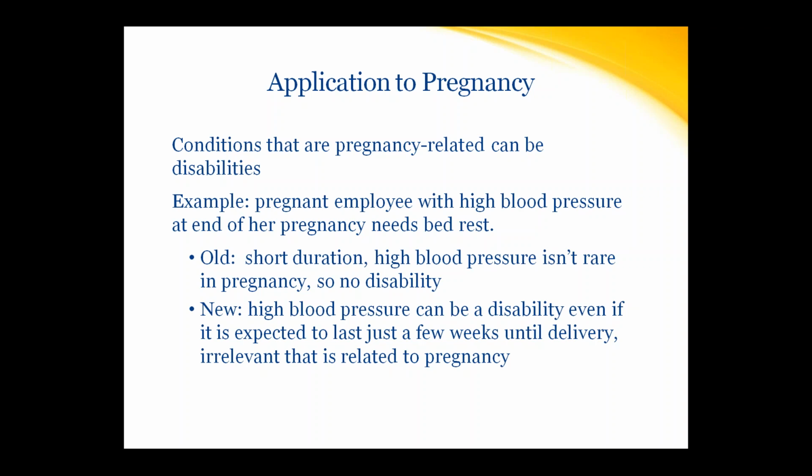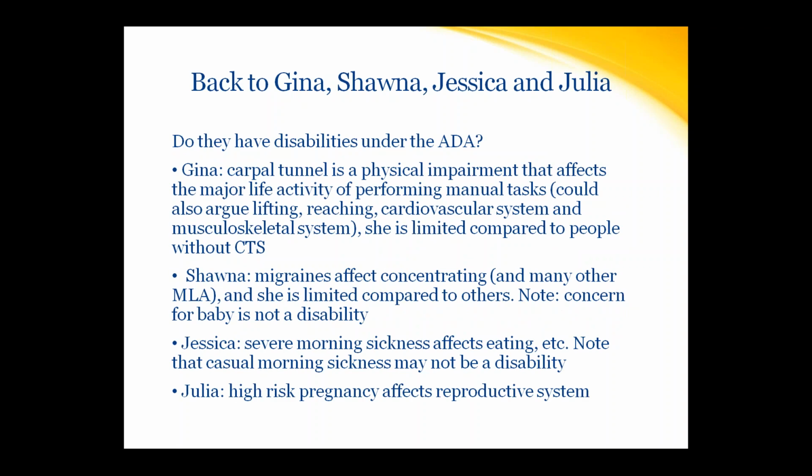Now, after the amendments, the courts would likely find that she does indeed have a disability because duration is not a bar, and also because it doesn't matter that the condition is related to pregnancy, and it doesn't matter even that it's common in pregnancy. So let's go back to Gina, Shauna, Jessica, and Julia and look at whether they have disabilities under the ADA now that that statute has been amended.